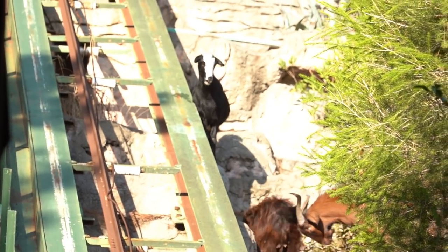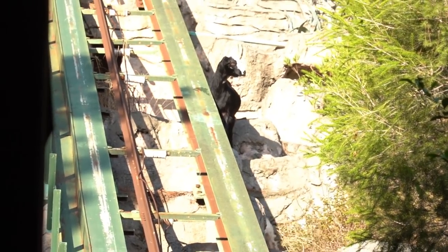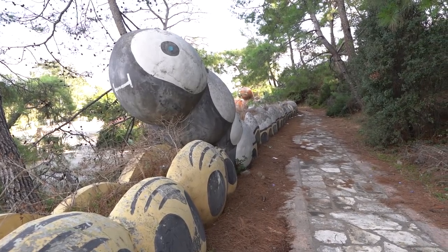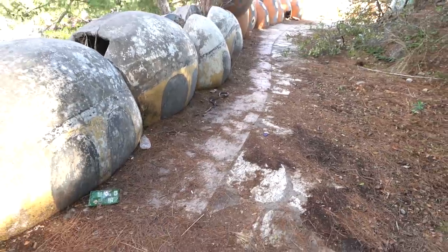Check the goats. They seem to be the only ones who still use the track. There's a snake over there. Oh.